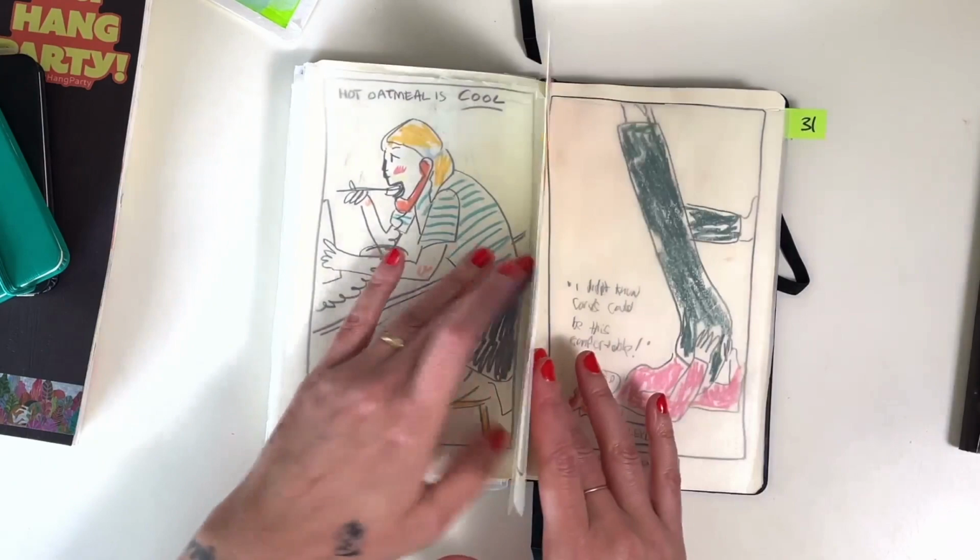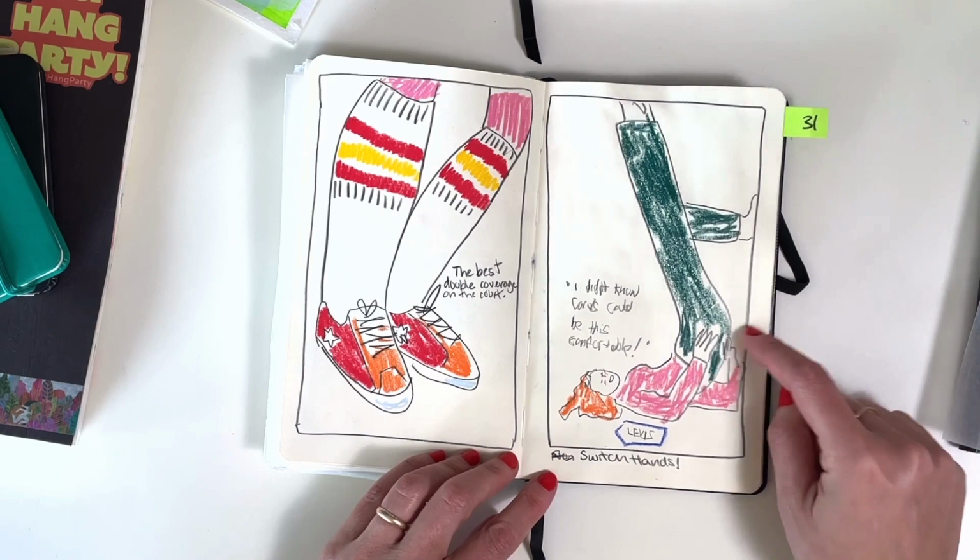And then this one, we had to switch hands to draw it. So this one I drew with my left hand. Fun.